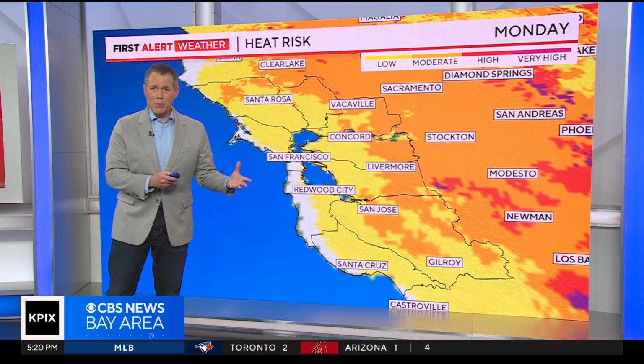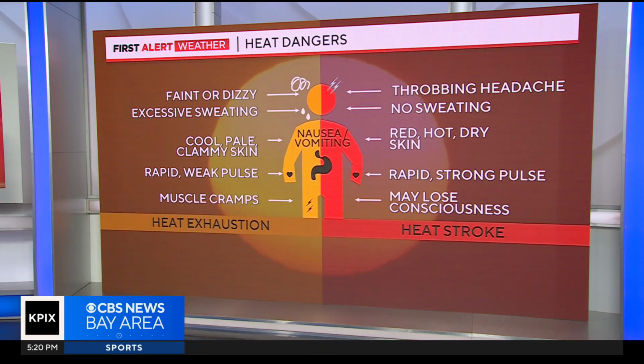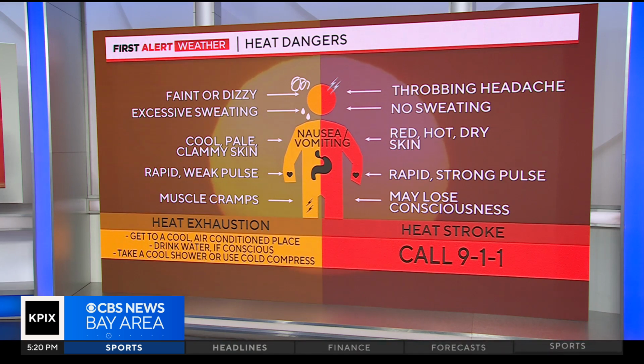But as we head into a hot weekend, it's important once again, let me get out of the way here, to know the difference between heat exhaustion and heat stroke. Heat exhaustion means you just need to get into a cool place, drink some water, and just take it easy, rest for a while. Heat stroke means it's time to seek medical attention, either for yourself or for someone else, because loss of consciousness is one of the symptoms of heat stroke.